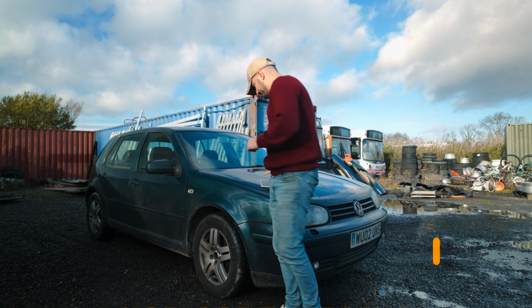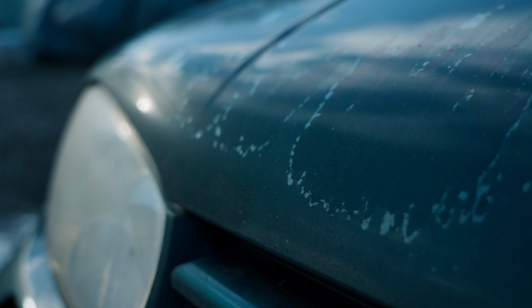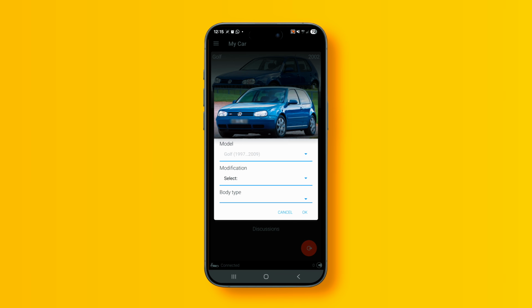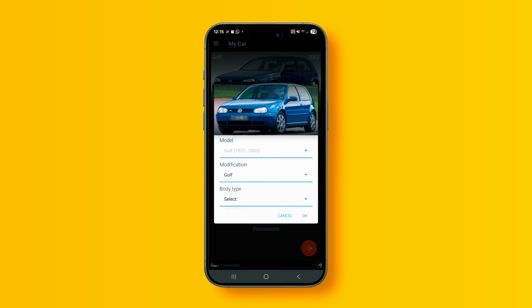Let's scan this car. What's cool, if you're a Volkswagen diehard, is that OBD11 has a VAG group specific app too, which allows you to dive in even deeper into the electronic brain of your car.